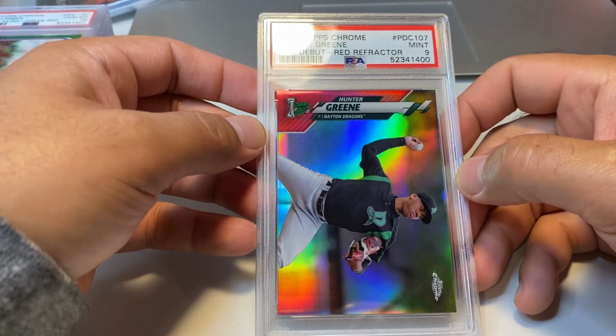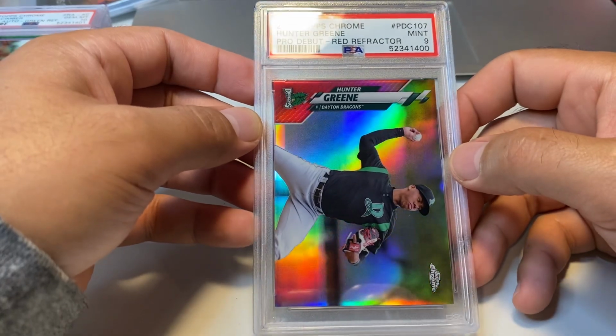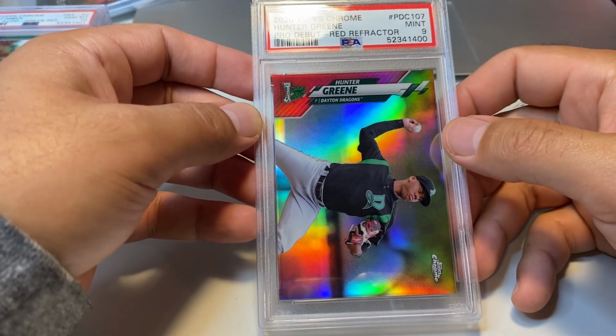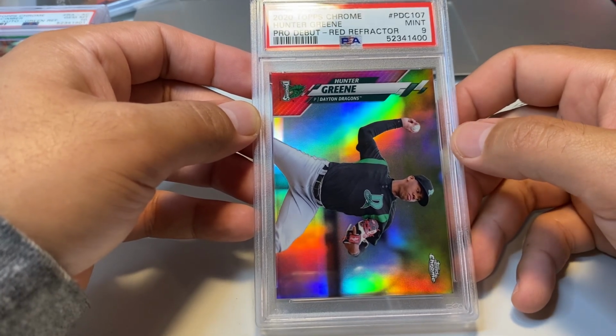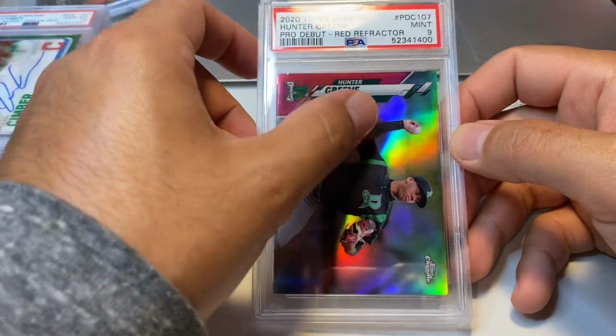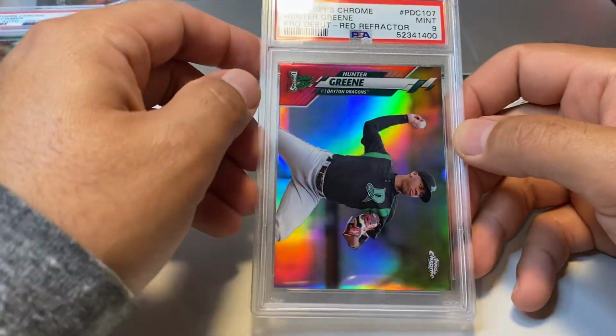Debut. They're jumbo boxes, which I have lots of, by the way, if anybody wants any. I bought like several cases because they were on Topps Direct for sale at pretty low prices back in 2020, so I picked up a bunch.